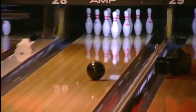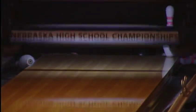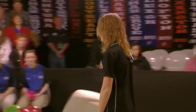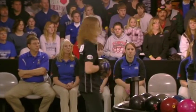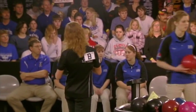Lene Soderholm again. Very direct right up the boards in a 10-pin. Remember last year, Lene picked up the 8-10 split. You just don't see that a lot.